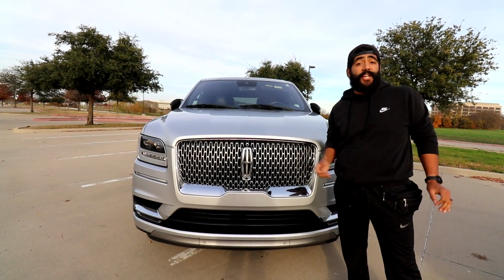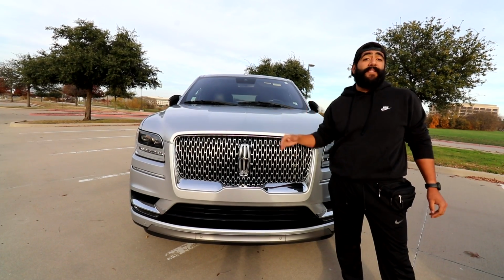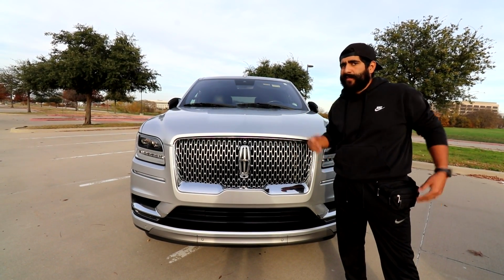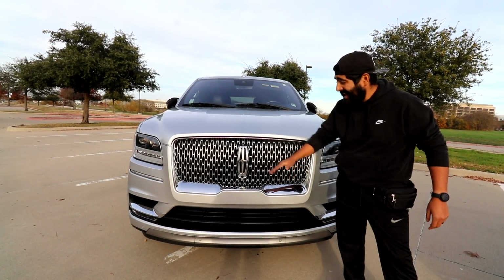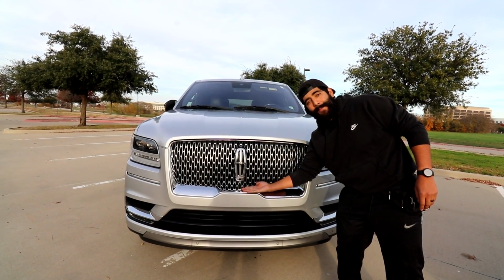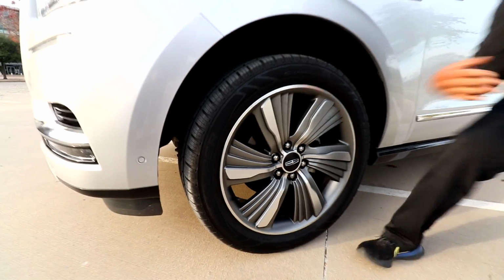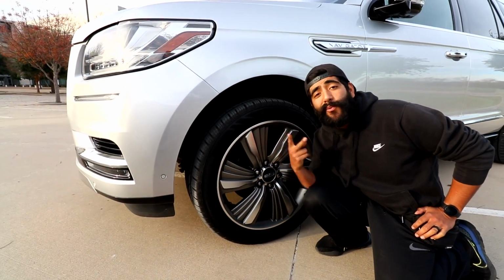Now this was the biggest change for Lincoln during this time, being that this was a 2018, this was a full refresh after nearly like 15 years of the same body style and ugly front ends. Has this wonderful pedestal grille where it puts the Lincoln logo on a pedestal. Is that really what it is? Yeah. Now you know what they say, you can't lose with 22s.